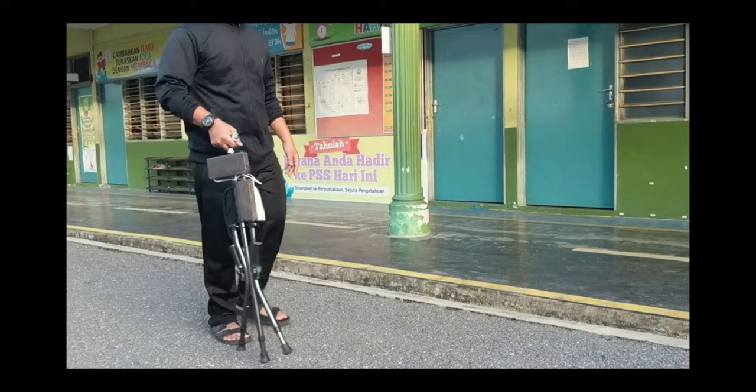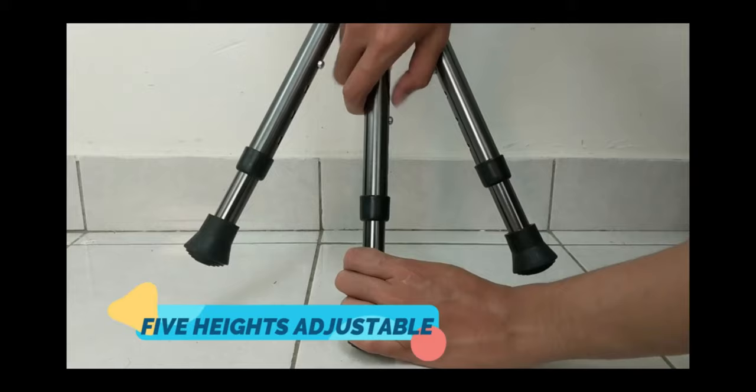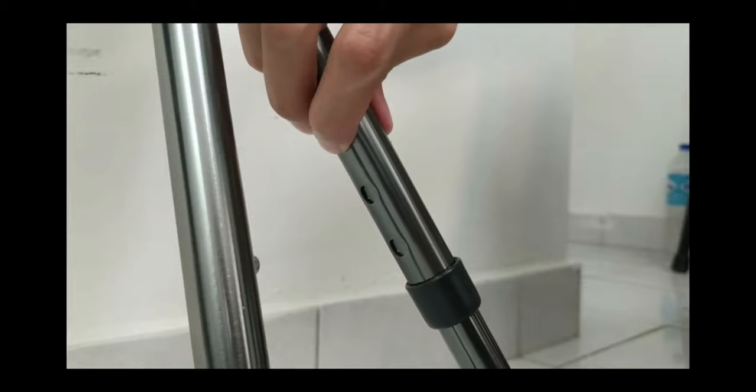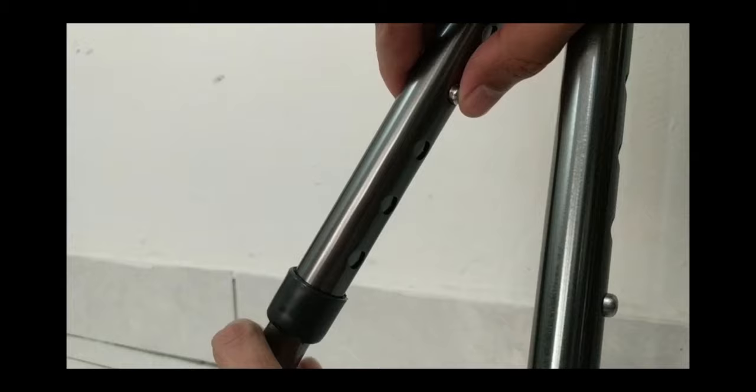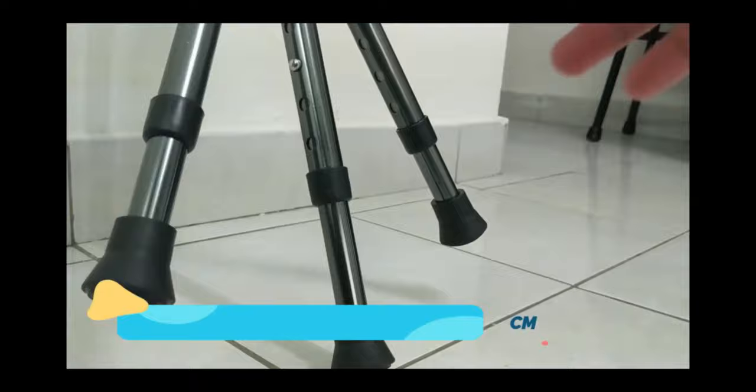Furthermore, we have the master lock. The function is to adjust the height according to the user's height. It has 5 height adjustments and is made from aluminium alloy material. It uses telescopic height adjustment and is suitable for people of different heights. The recommended height for this smart walking stick is from 130 cm to 190 cm.